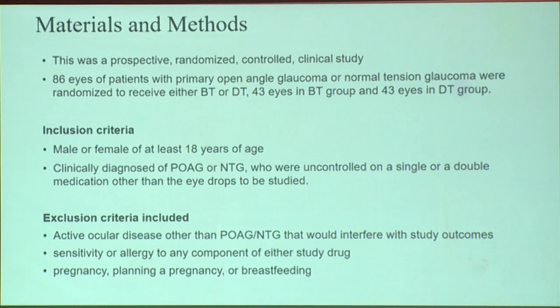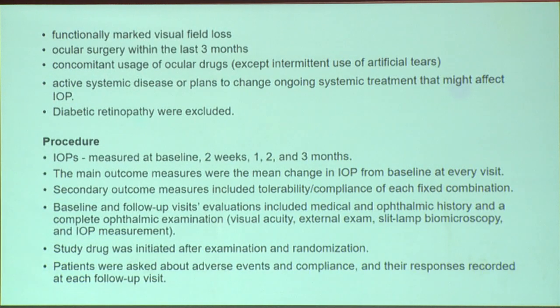Males or females above 18 years of age were included, who were clinically diagnosed with POAG or NTG and who were uncontrolled on a single or double medication other than the eye drops we studied. Exclusion criteria were active ocular disease other than glaucoma that would interfere with study outcomes, sensitivity or allergy to any component of either study drug, pregnancy, planning a pregnancy or breastfeeding, functionally marked visual field loss, ocular surgery within the last 3 months, concomitant use of ocular drugs except intermittent use of artificial tears, and active systemic disease or plans to change ongoing systemic treatment that might affect IOP.